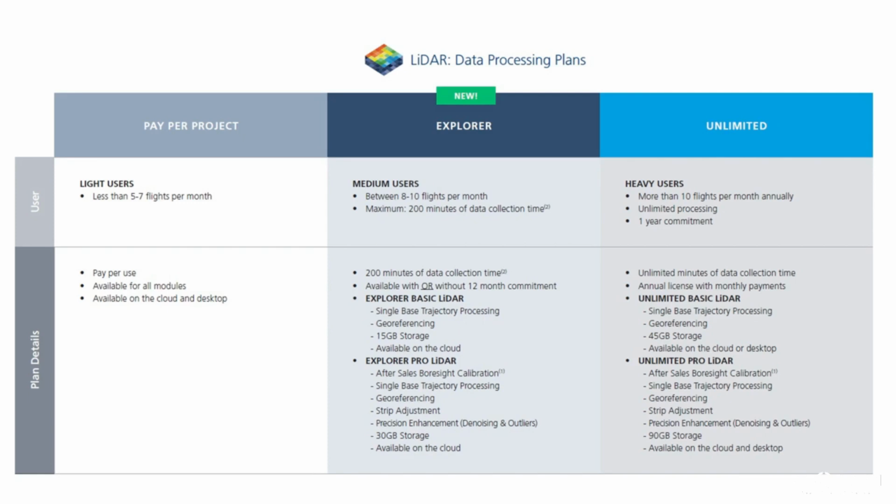Now, what is a medium user? 8 to 10 flights per month, approximately 200 minutes of data collection. But it allows you to not have to worry about paying for tokens for each one of your flights. We also, within the Explorer package, offer both the basic LiDAR, which is single base trajectory, georeferencing, and 15 gigabytes of storage, of course, on the cloud.